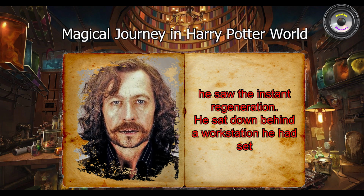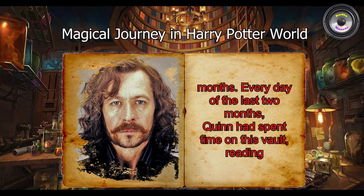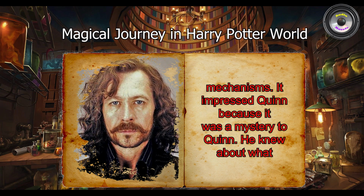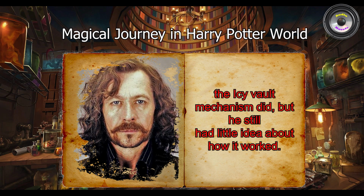He sat down behind a workstation he had set in the icy corridor and looked at the icy vault region, thinking about the last 2 months. Every day of the last 2 months, Quinn had spent time on this vault, reading on ice, water, and blood magic. The vault was an extraordinary system of magical mechanisms. It impressed Quinn because it was a mystery to Quinn. He knew about what the icy vault mechanism did, but he still had little idea about how it worked.